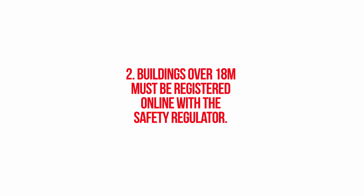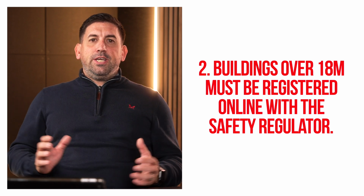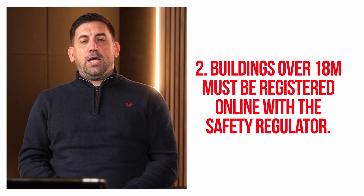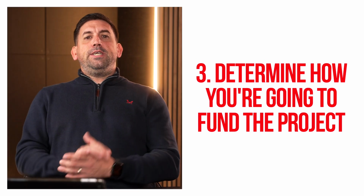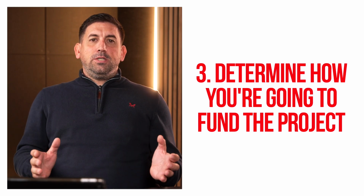Number two, if you have a building over 18 metres, then you need to register this with the building safety regulator, which you can do online via one of the government portals. Number three, you need to determine how you're going to fund the project. If you're a housing developer, you've probably already set aside a pot of money to deal with your legacy projects, to deal with unsafe cladding.